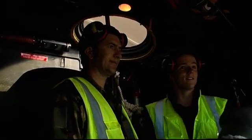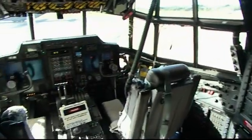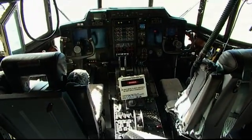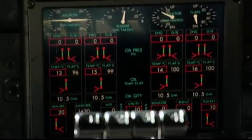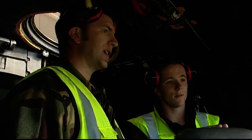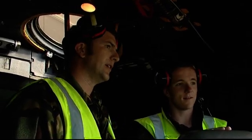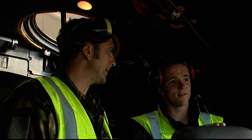Wow, far out. This is the cockpit of our new upgraded Hercules. So all this equipment that you see in here is avionics toys, pretty much. This is what we play with. And a lot of the stuff that you won't see in any of the new commercial airliners and stuff like that. So we get to play with a lot of stuff that a lot of people don't get to touch.